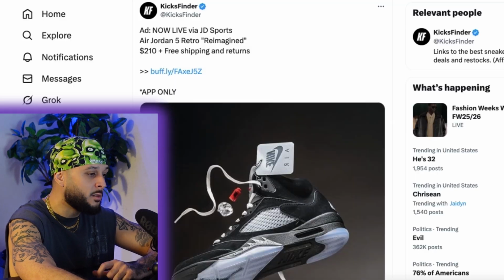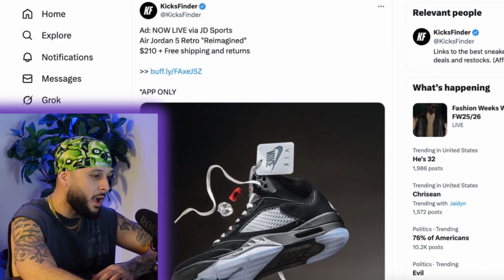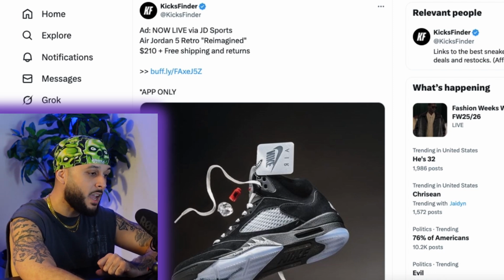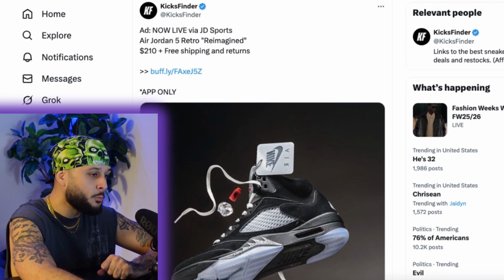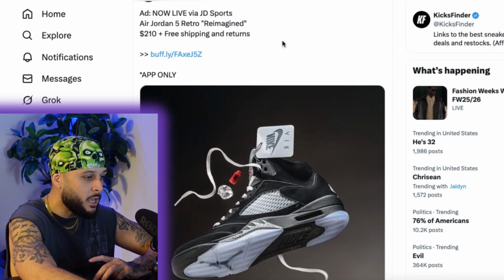Now, we also saw some restocks hit today. So these are some of these Jordan Brand retros which have sold out as of recently, which I'm referring to the black metallic 5s. Now this one, I would say, is definitely up for consideration when we're talking sneaker of the year. So it looks like we saw pairs restock via JD Sports. Now, in order to obtain this sneaker, it was actually app only. So that was just a little important reminder.